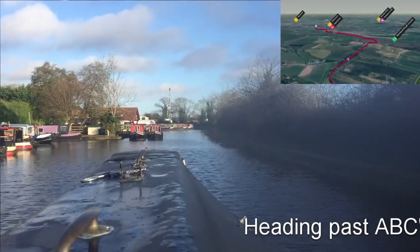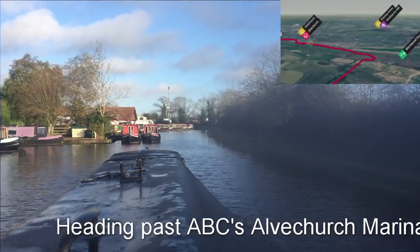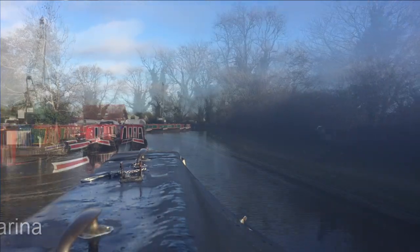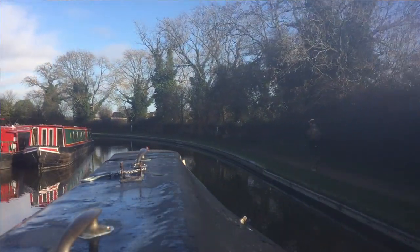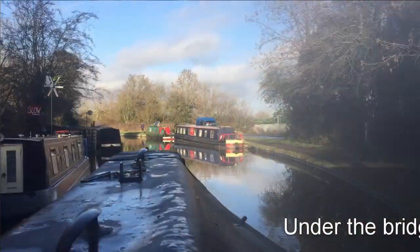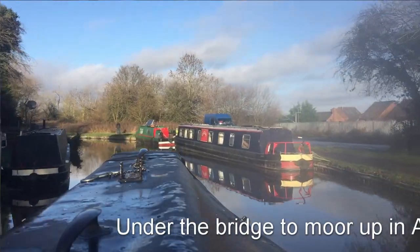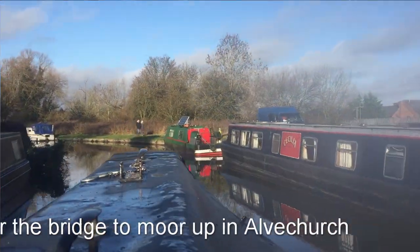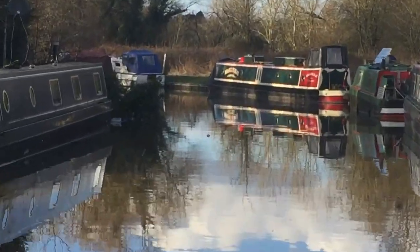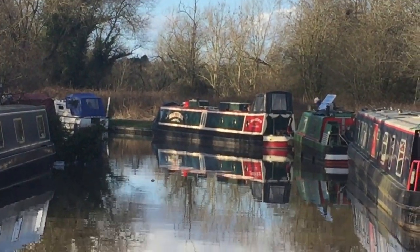This one is the ABC Marina at Alvechurch. And this is our destination. We intended to stay here for a little while. We said if we didn't like it, we'd go back down the flight to Stoke Prior for Christmas. But as it turned out, we all went back into lockdown again in late December, and we were here for some time. But that will be the subject of the next vlog.